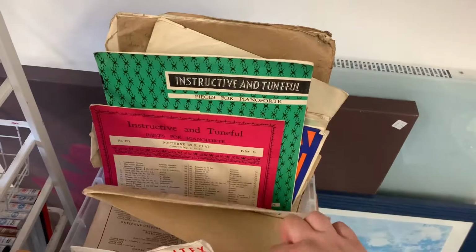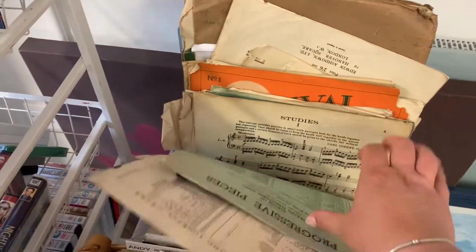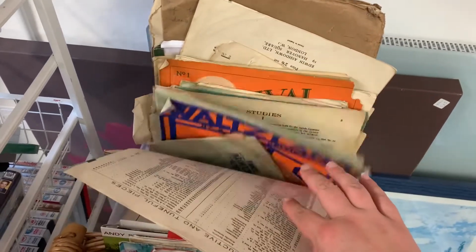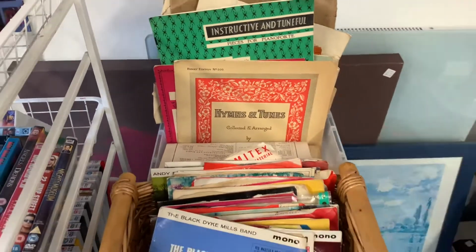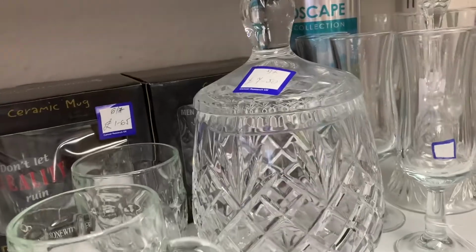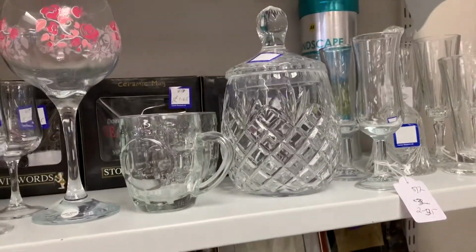I also love to grab some of the ephemera and other paper. If you're into art journaling or any kind of mixed media, it's a great place to go to find some older looking papers. One last find with this beautiful glass jar, which could be a great storage addition to any craft space.